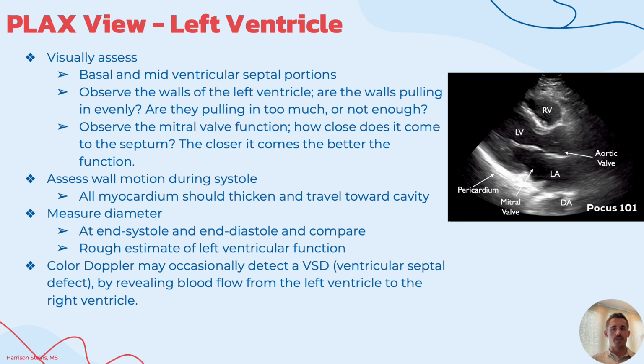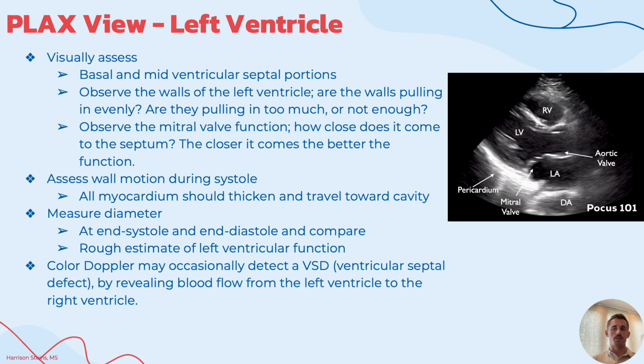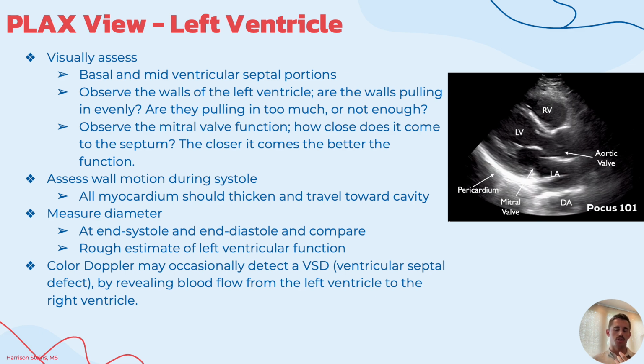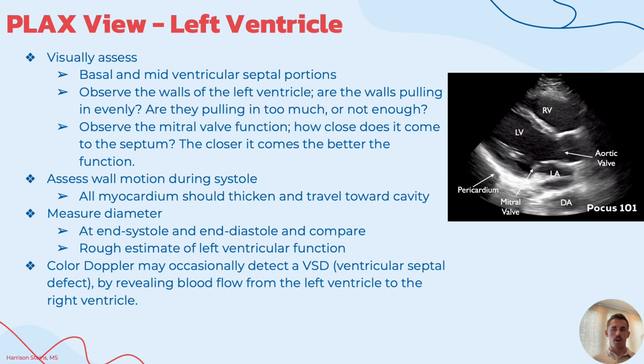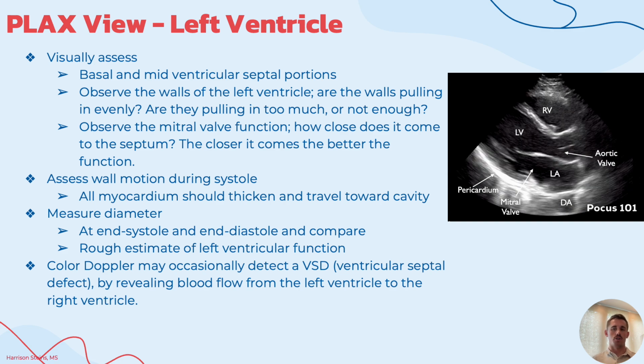Moving on to the left ventricle. We start with a visual assessment. Again, the left ventricle is one of the main chambers that we're focusing on. It's the heart's main pumping chamber. It pumps the oxygen-rich blood into the body's main artery called the aorta. Obviously, it's implicated in heart failure, and we'll get to that when we start talking about ejection fraction, which is your heart's ability to pump the oxygen-rich blood out toward your body.